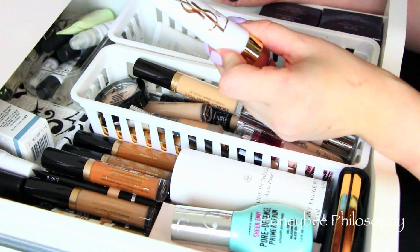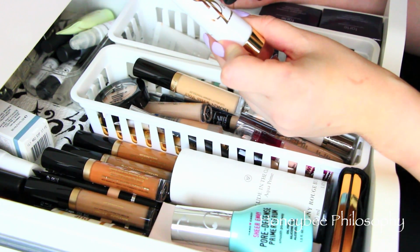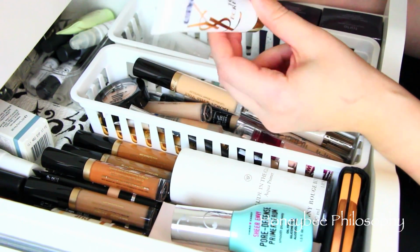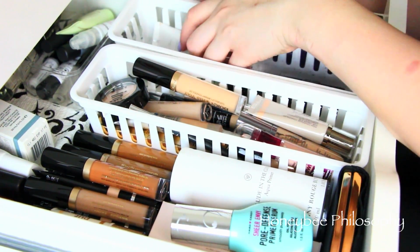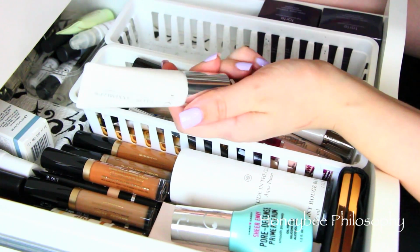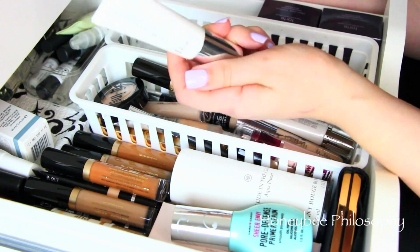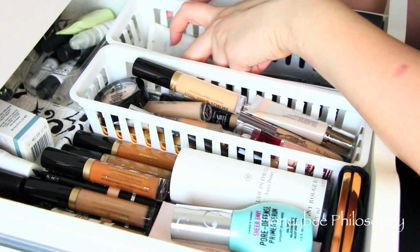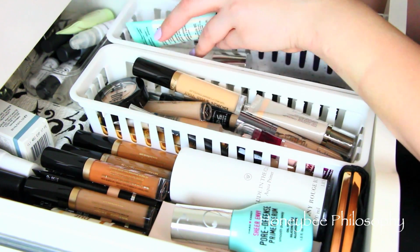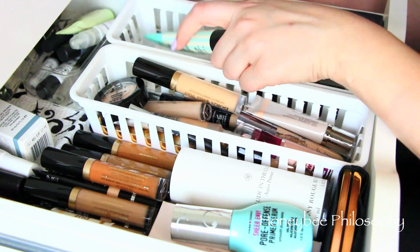This is the YSL Top Secret Flash Radiance Skincare Primer. I haven't even touched this, so I do wanna use that once at least before I give it away. Glow Maximizer from Dior. I've heard this is magical. I want to try that. Professional. Obviously, always have to have this around. One of my holy grail primers from Benefit.